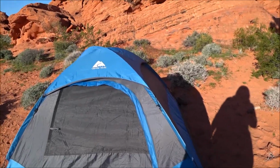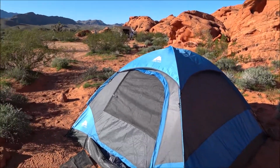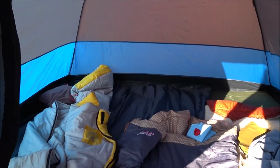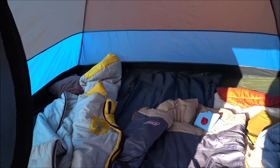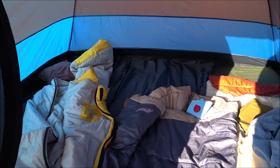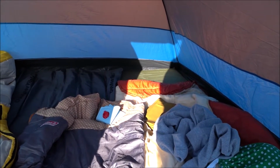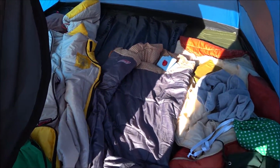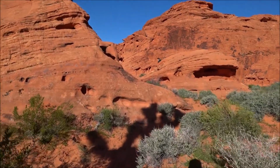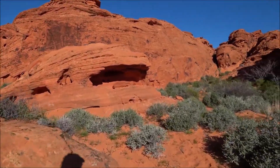So here was our setup for last night. We have this fine Ozark Trail tent. And then here's our bags. We have two Outdoor Vital long and wide air mattresses, and then a sleeping pad, and just whatever sleeping bags that we've had. Going right over here, close to our campsite, to look for a geocache.